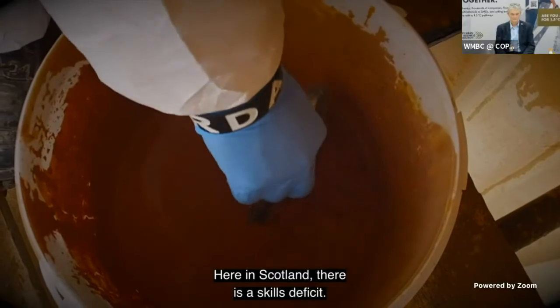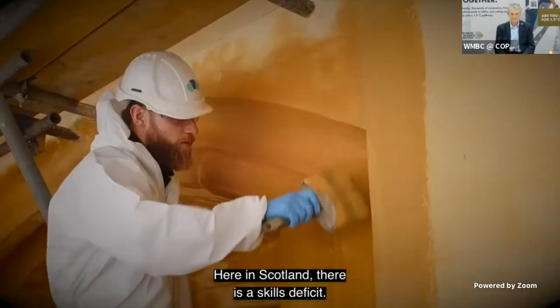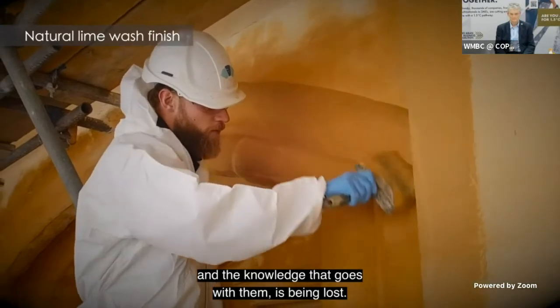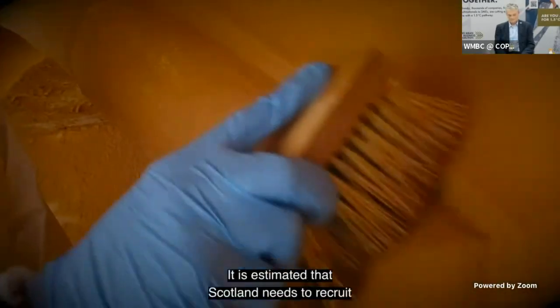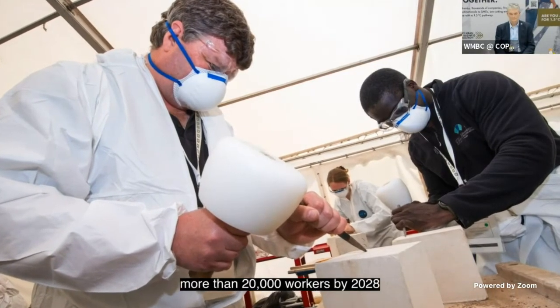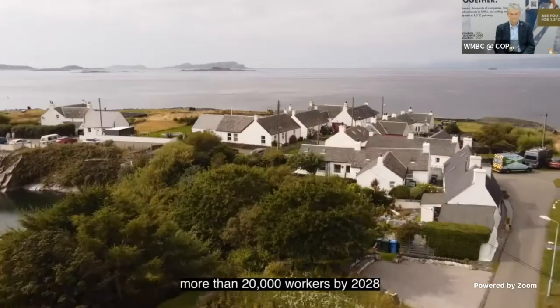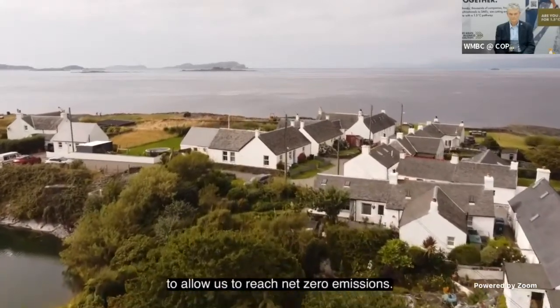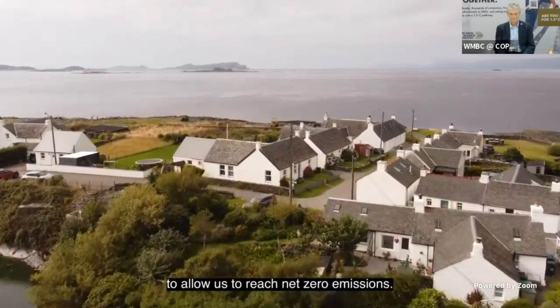Here in Scotland, there is a skills deficit. Many of our traditional craft skills and the knowledge that goes with them is being lost. It is estimated that Scotland needs to recruit more than 20,000 workers by 2028 in order to deliver the improvements to our existing buildings needed to allow us to reach net zero emissions.